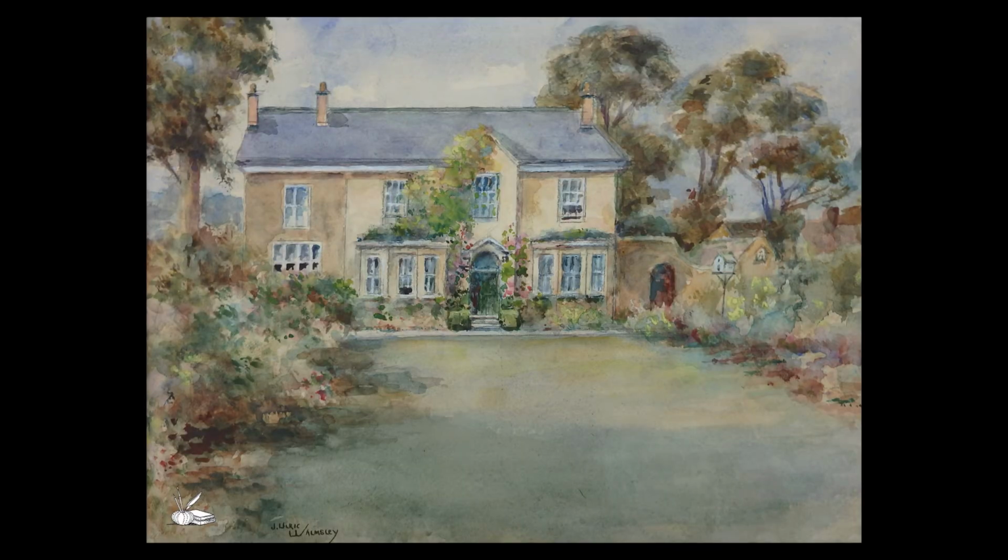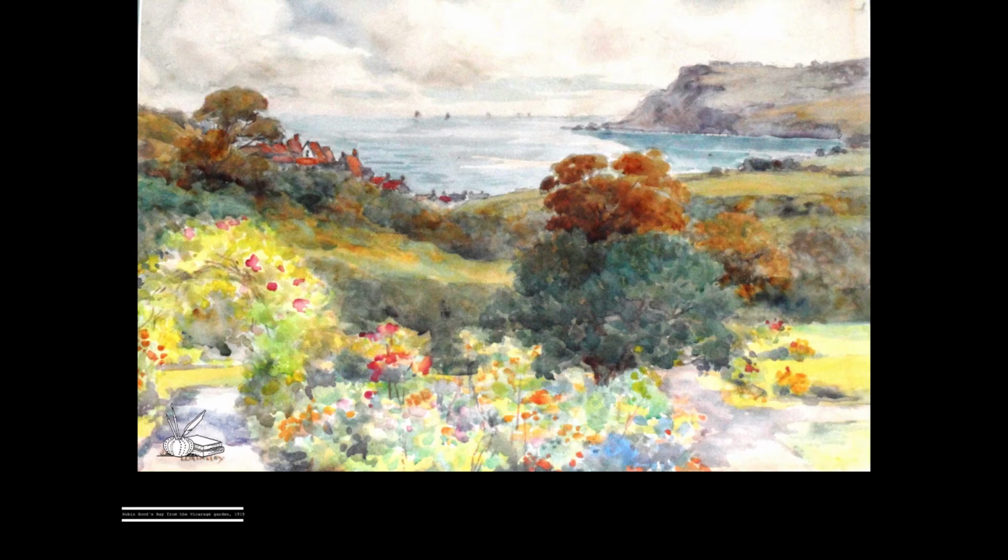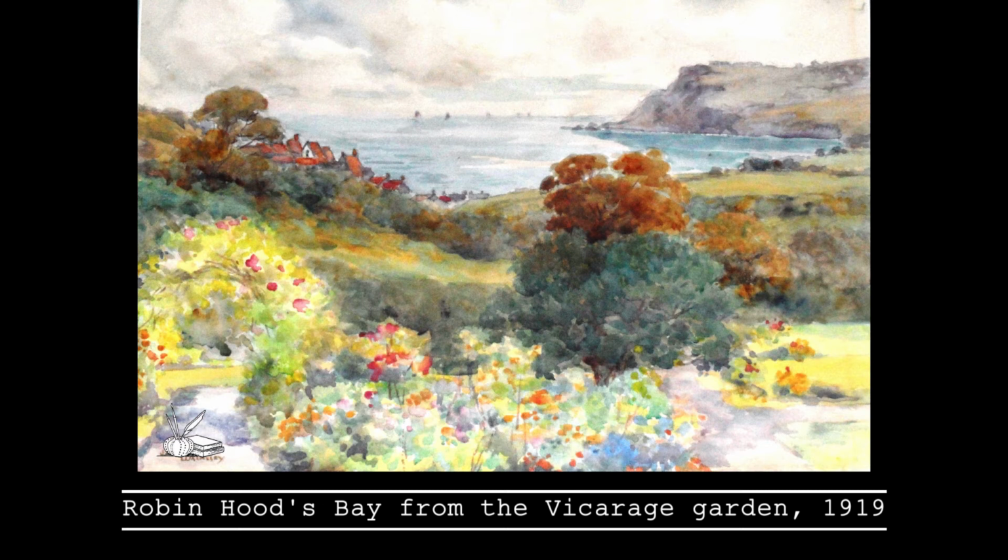This fine watercolour depicts the vicarage. Ulric clearly enjoyed painting flowery gardens. This is the view from the vicarage garden.